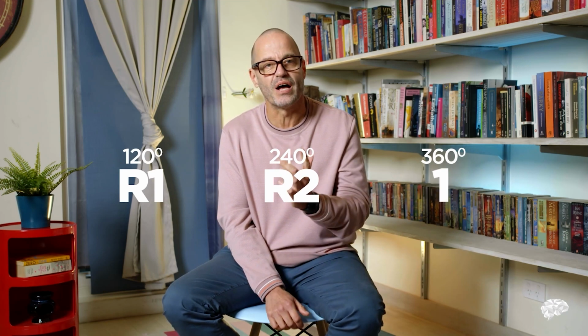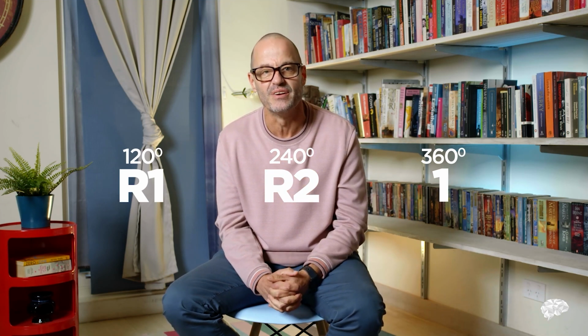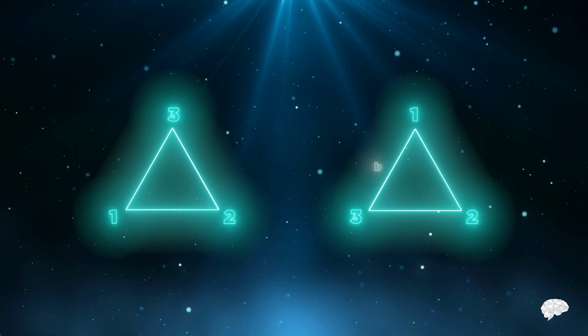Let's call the rotations R1, R2, and R3. But let's also rename R3 as 1 because a 360-degree rotation has the same effect as not rotating at all, which is like just multiplying the triangle by 1. Let's also name a reflection through the relevant dotted line by the dotted line itself, that is A, B, or C. Now play around with combinations of these rotations and reflections and you'll realize that doing any of these in any order just gives us one of the 6 symmetry moves. For example, an R1 followed by an A has the same result as just doing B.